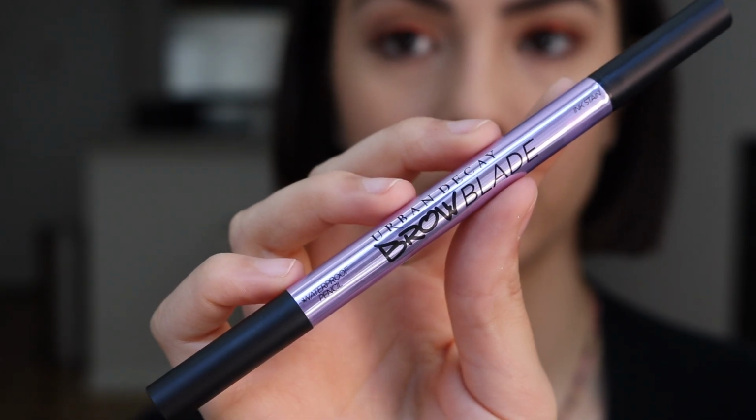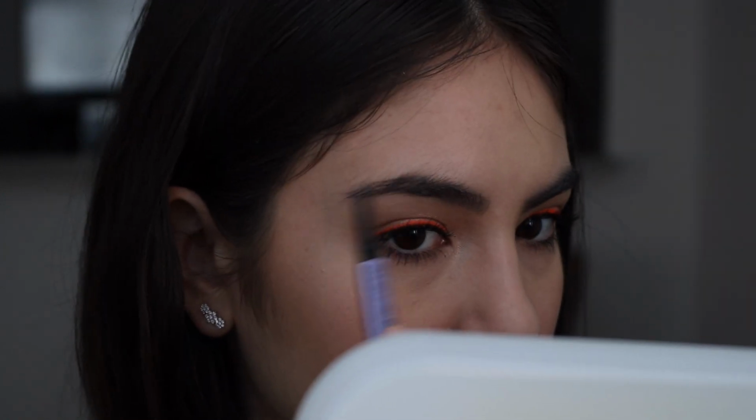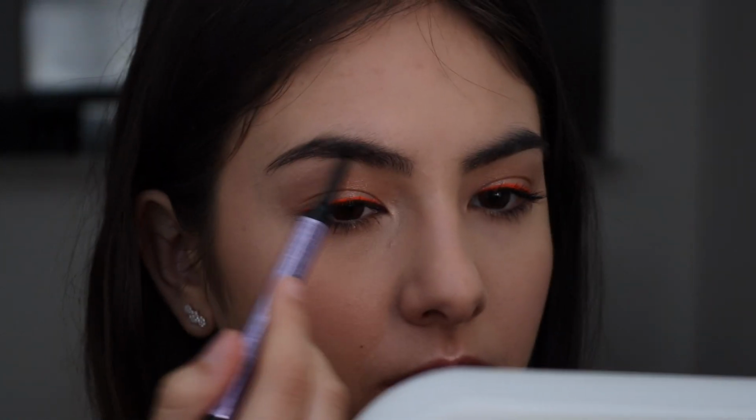Okay, so the only thing we've left to do is brows and lips. For brows, I got the Urban Decay Brow Blade. I've heard a lot of great things about this, and I think I've been really into brow markers. I'm gonna try both sides and see what the hell. The only thing I don't like about this is obviously there's no spoolie, but it's fine.